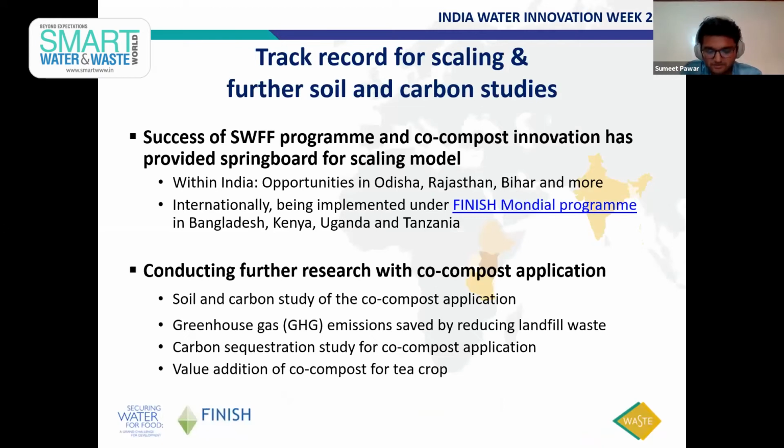So after having a successful implementation of the SWWW program in Nilgiris, this innovation has provided a springboard for scaling the model not only within India but also internationally. It is being implemented under the Finnish Mondial program in Kenya, Uganda, Tanzania, and Bangladesh.